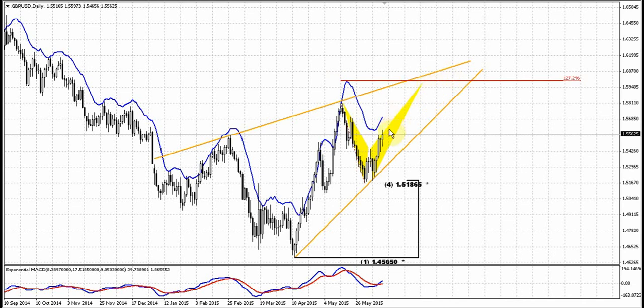But since till this target we have pretty much room, here we probably could think about taking the long position as well. And for that purpose, we need just the most recent upward action. Trend is bullish, by the way, here on the daily chart. So let's see what we have on the four-hour time frame chart.